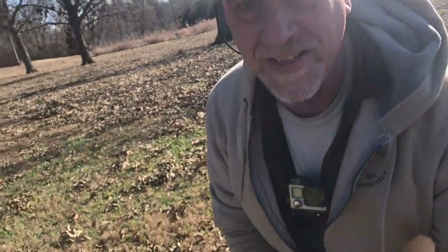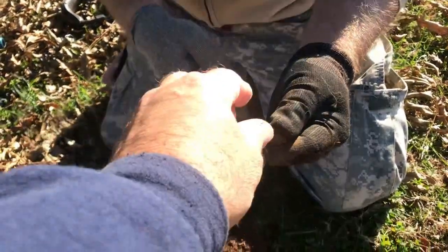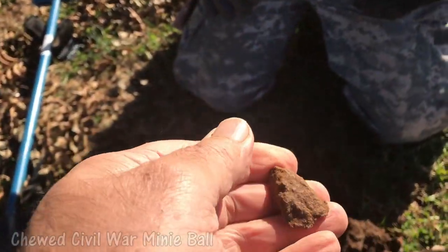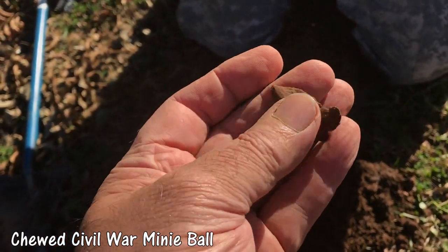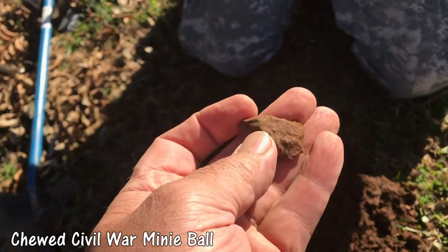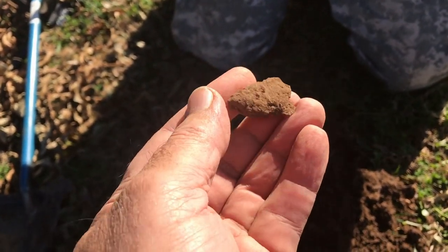We've dug 500 holes. 510. And I tell you what, I've never seen so many little pieces of copper wire. I don't know if you've dug any. No, I've got lots of little pieces of copper, but no copper wire. First bullet though, it is chewed up. It is fired and flattened. But that's going to be a Civil War bullet right there. That's what we're after. We just ain't found none.